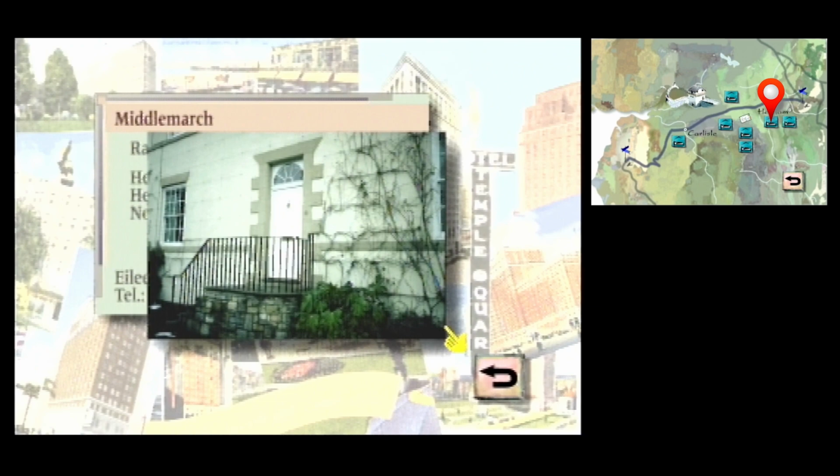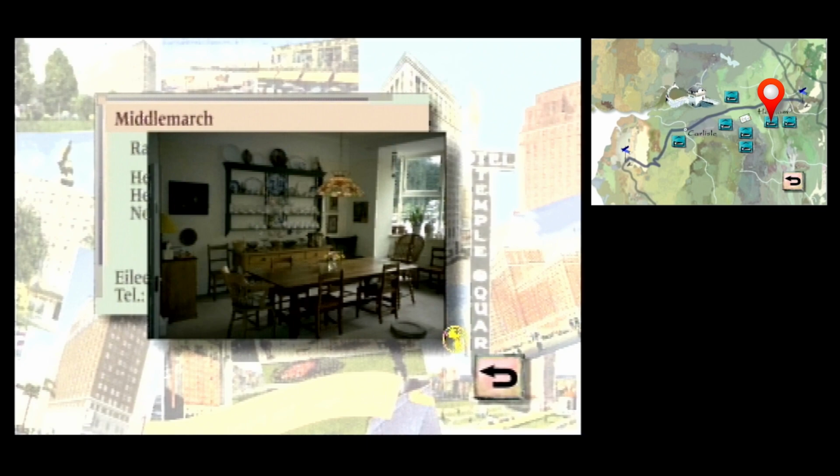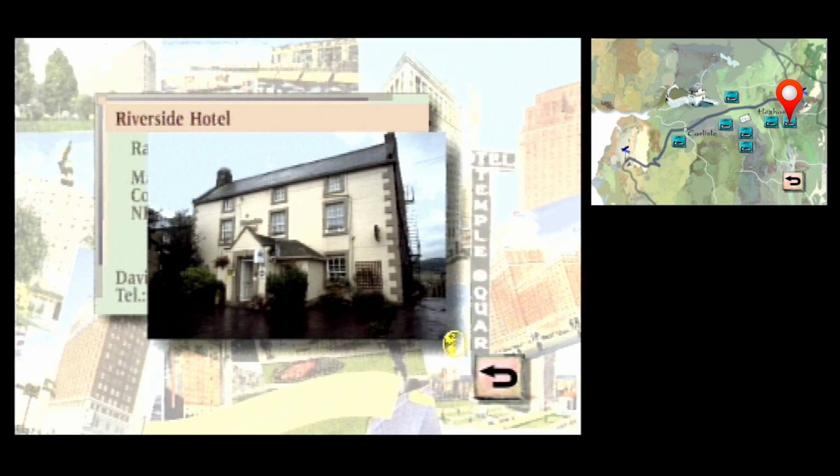Middlemarch is a well-preserved Georgian home. There are 4 spacious bedrooms, including a 4-poster ensuite room. The Riverside is a pleasant 18th century home, located in a charming Northumbrian village. The stylish bedrooms are quite spacious.